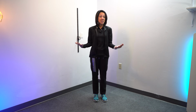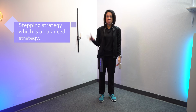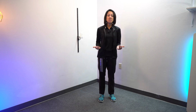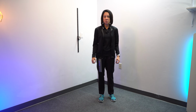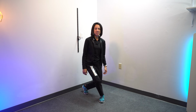So what is your next option? Your next option is to do what we call a stepping strategy. That is a balance strategy. It's kind of like a last resort balance strategy. First, we try and bring our body back within our base of support using our ankle muscles and our hip muscles, right? Center of mass, back within our base of support. When those two systems fail, and that usually occurs if we're pushed outside of our base of support a little bit more significantly or perturbed a little bit more significantly, and we can't bring ourselves back, the last resort option is to take a step, and that's where this curtsy comes into place.